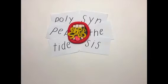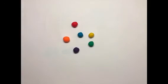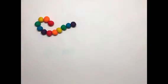This is done through a special process called polypeptide synthesis. I know, mouthful, right? A protein is a 3D molecule made up of one or more polypeptides. It starts from an amino acid, which then connects into a polypeptide, which is a chain of amino acids, and then transforms into a protein.